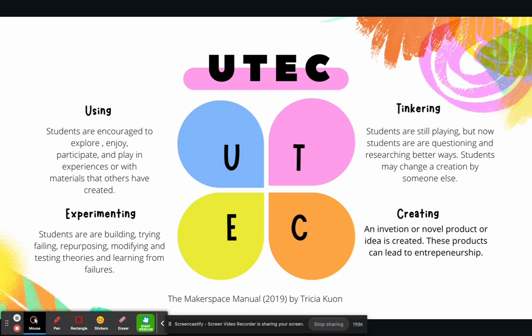So sometimes using and tinkering do overlap a little bit, but as Dr. Kwan said in her presentation, that's totally okay. And then experimenting, students are building, trying, failing, repurposing, modifying, and testing theories and learning from failures. And last is creating, an invention or novel product or ideas created. These products can lead to entrepreneurship. And I got all this information from the Makerspace manual from our professor Trisha Kwan.